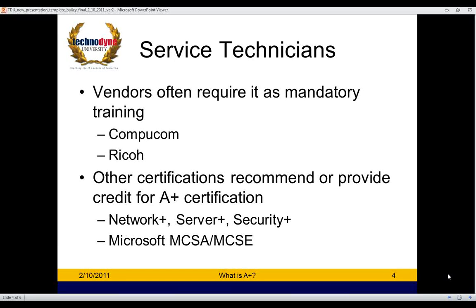Service technicians, as a result, are often required by vendors to take this as mandatory training. CompuCom and RICO are publicly posted on the CompTIA website. HP, Computer City, and CompUSA have used this as their criteria. Over 70,000 technicians since 1993 have become CompTIA certified, in part because they were required to as part of their job. As a result, some other certifications recommend or provide credit for the A+ certification.